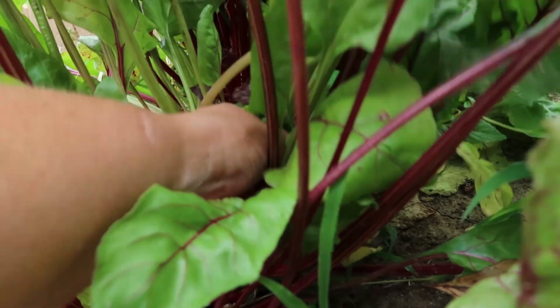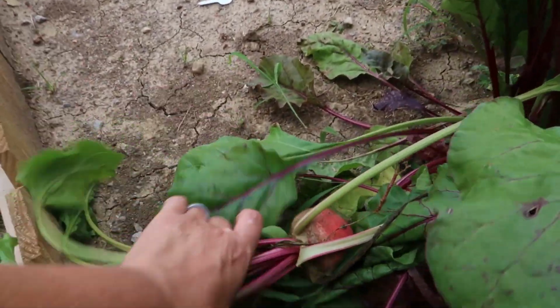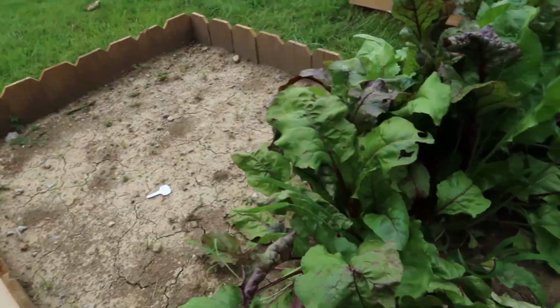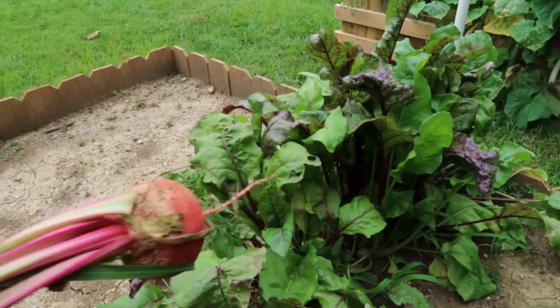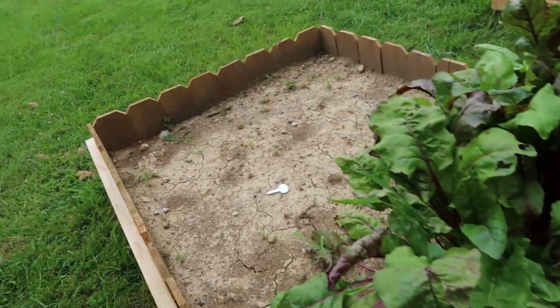Ooh, that one looks really big. Let's see. Oh, it's not as big as it looked. But still a good size one. So I need to get the rest of my beets out. I've got some pickling salt coming, so I'm gonna make some pickled beets.